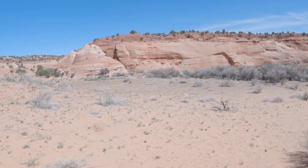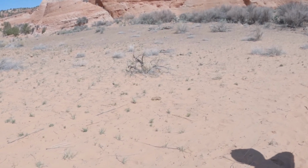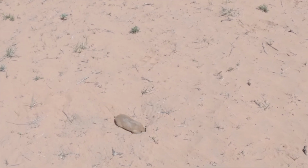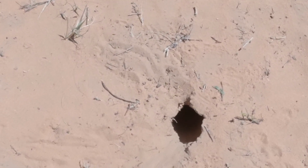On the way out, we had a rare daytime animal sighting. I thought it was a marmot. Our guide Jeff thought it was a gopher. He's a gopher. Oh, there he is. And his cheeks are really full.